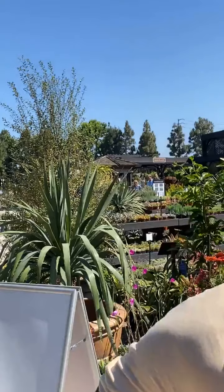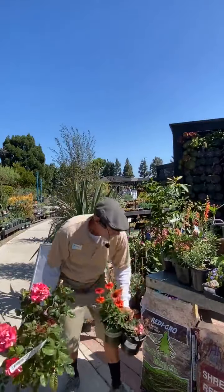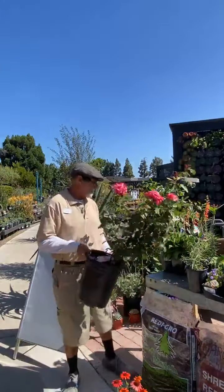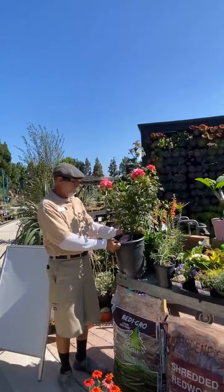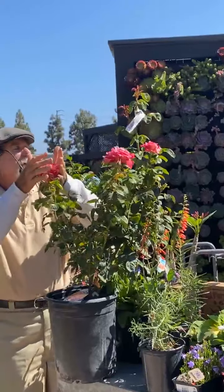Roses. Let's talk a little bit about roses. So roses, this is one of my favorite varieties. I'm going to take some stuff off the table so I can set it up on the table. But this is one of my favorite hybrid teas. This is a variety called Neil Diamond. I love this rose. This rose is so fragrant.